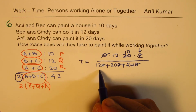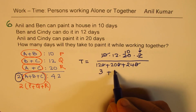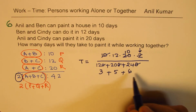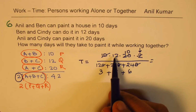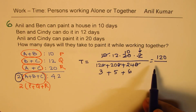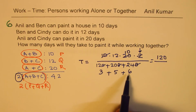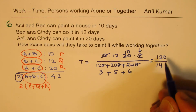4 times, if you divide, you get 12. Divided by 4 is 3. This is 5 and this is 6. Is that clear to you? So in the numerator, what we get is 120. And in the denominator, we get 6 plus 3, 9 plus 5, again 14, right?